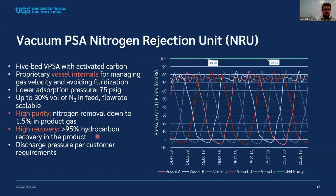Some of the unique things about our design are the internals for managing gas velocity and avoiding fluidization. We operate at a lower absorption pressure than some of the incumbent technologies in this field. It can handle up to 30 volume% of nitrogen in the feed, and flow rate can be scaled by adjusting the adsorption cycle time.